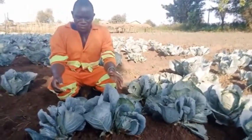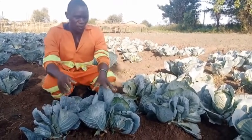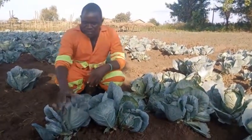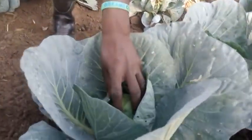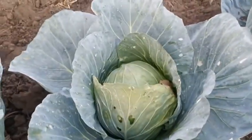With the cabbage, you should not tamper with the growing tips or the growing points. If you tamper with it, it will form many heads or branches. So, if you look, this one is forming three heads, and this one is forming only one head. With cabbage, you should not tamper with it when you are transplanting.